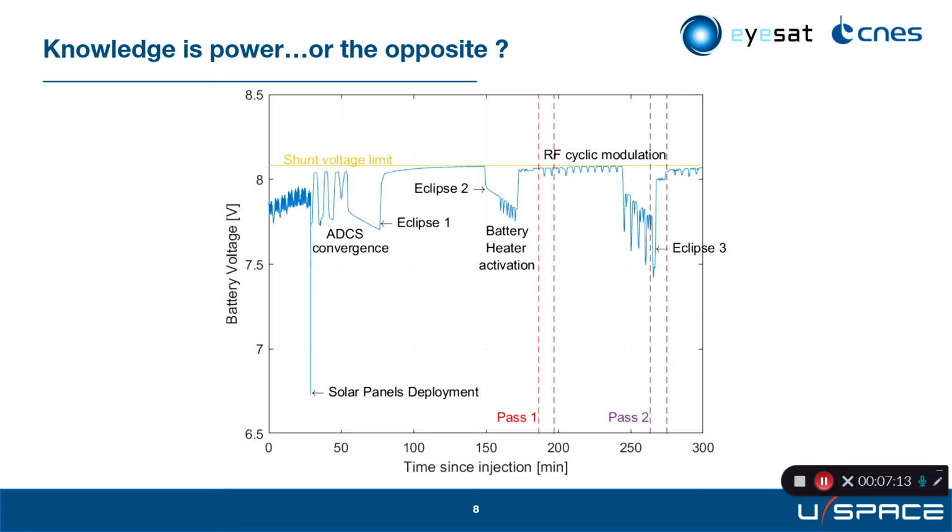And then you can see those small variations, those small drops in the voltage. This is the radio frequency cyclic modulation we have on board. Indeed, when we are in safe mode, which is the mode in which the satellite starts, we do 1 minute of radio frequency emission every 5 minutes. And this is what we can see in this graph. And then we had a third eclipse. So with only one parameter, we can see a lot of information.